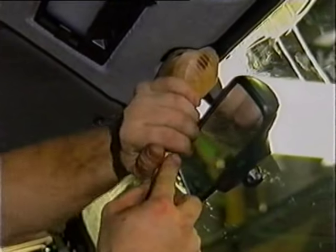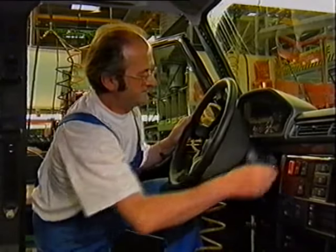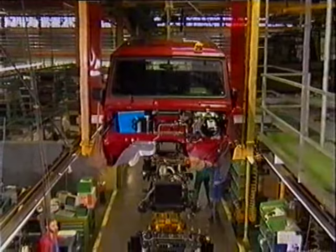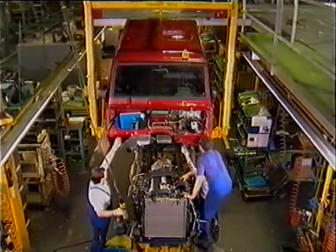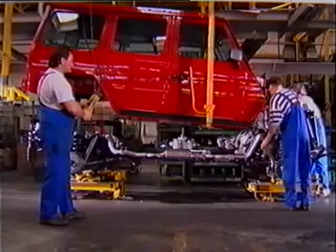There's a test for each phase of production. The steering is tested for ease of handling. Then the airbag is installed. Seal for seal, the testers issue the birth certificate for a long life off-road vehicle. The so-called marry-up, when the body and chassis are married up.